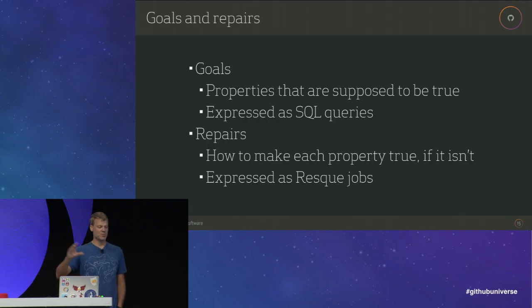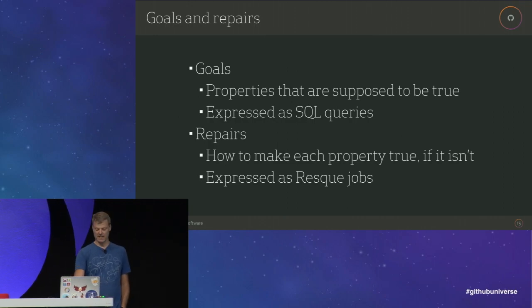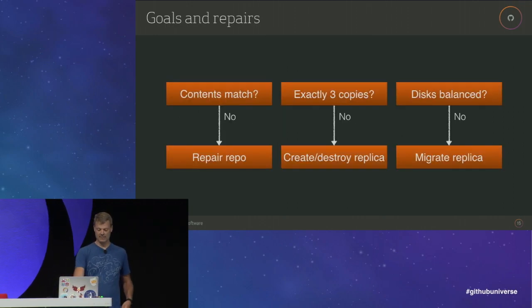Repairs are paired with goals. For each goal, there is a repair, which is a small Ruby program that can make that goal true if it isn't already. Anytime we find a goal that isn't met, we schedule the appropriate repair using Resque, which is GitHub's job queue. It's open source if you want it. All of our goals are checked every 2 minutes, and then the repairs run asynchronously after that.